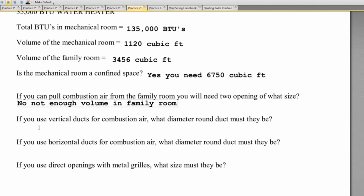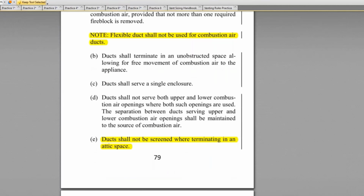Yep. Okay, so if you use vertical ducts, plural, you want to remember that, okay? Vertical ducts for combustion air. What diameter round duct must they be? I didn't do the diameter, I did the volume. 135,000 divided by 4,000 equals 33.75. Okay, and the reason you used 4,000 was because of the code.